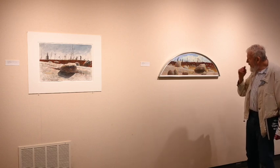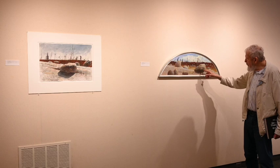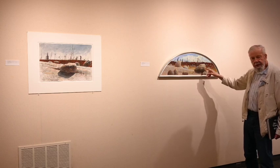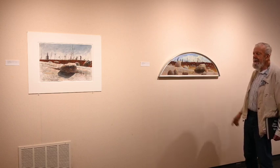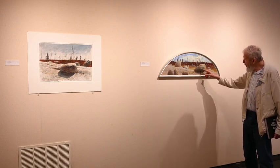Also, with this one here, I saw something very strange. Somebody had painted a fish on the side of the rock, and for some reason or other, I said, I'm going to paint another rock on it.